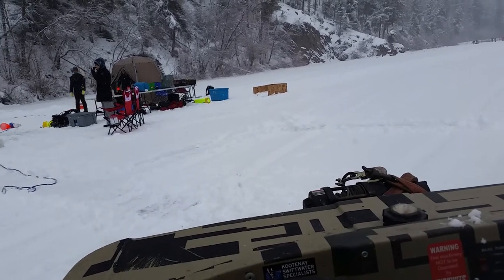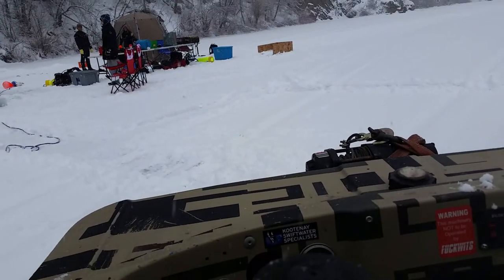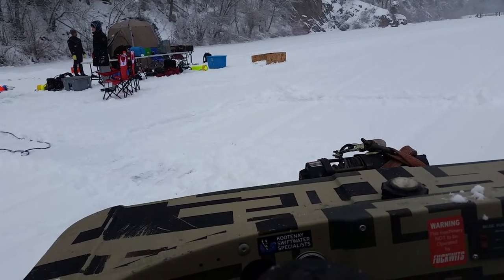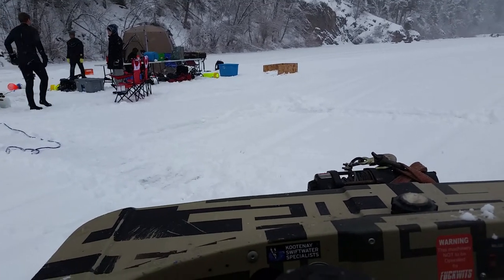So where are they going? There's a rock wall on the other side there, so they're heading over that, checking out the ice. We give them 100 feet that they can go out. Nice looking ice though. A little punky on top, but there's about 4 or 5 inches of nice stuff in there.